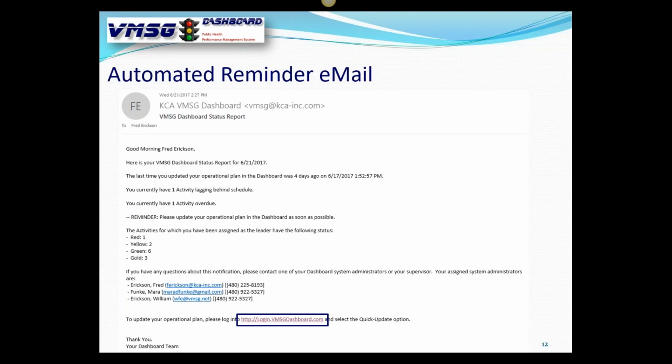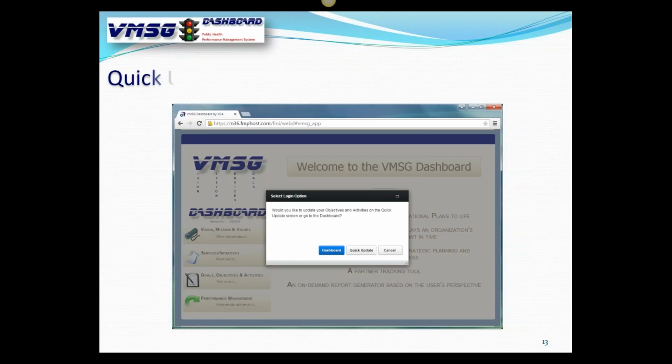And then I just click on this link down here, which takes me right back to the dashboard. I go into what we call the quick update system here. And the quick update system is developed for exactly that. So people can do their updates in literally 3 to 5 minutes a month. That's all it takes.